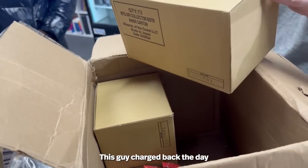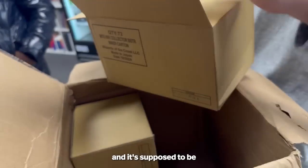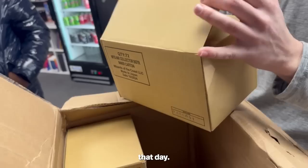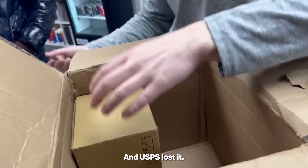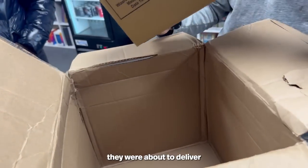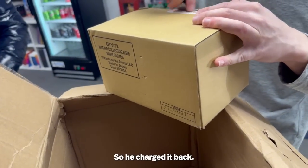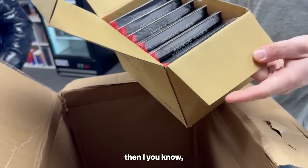$7,000, this guy charged back the day after the set came out. It was supposed to be delivered to his house that day. He charged back that day. Oh, wow. And the USPS lost it. So the day they were about to deliver it, it never got delivered, so he charged it back. USPS lost it. Then I called the police.